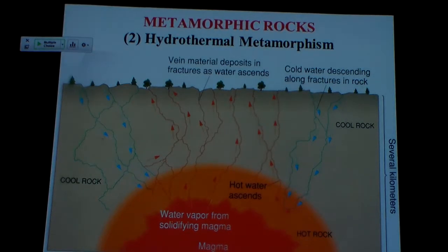A little wider spread would be where we have hydrothermal waters moving through. Groundwater is cold and dense, making its way down through cracks. As it gets near magma, or gets even just heated up by the geothermal gradient as we go deeper, it starts to precipitate minerals, it starts to dissolve other minerals. A lot of times these chemical reactions are being controlled by temperatures.